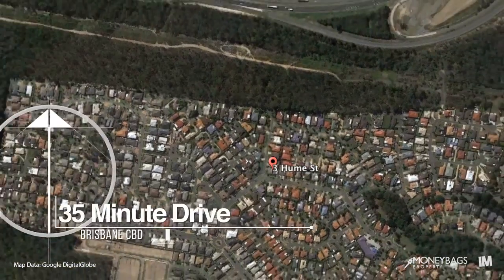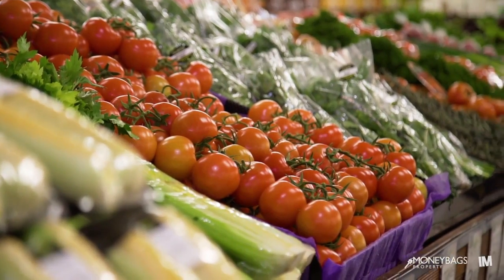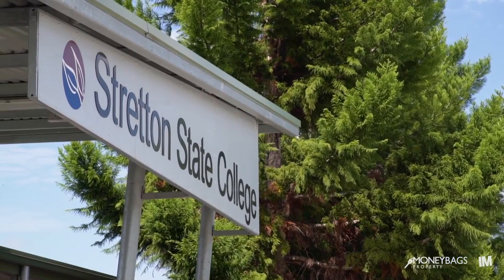This home is situated in the quiet and friendly neighbourhood of Drewvale and only 5 minutes away from shops, super quick access to the motorway, and you'll have great schooling options being in the Stretton College catchment area.